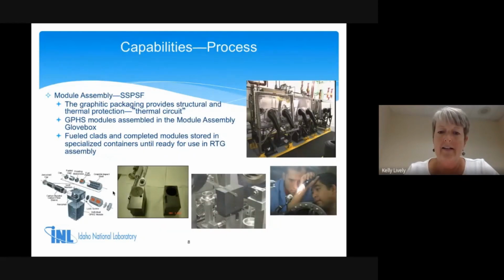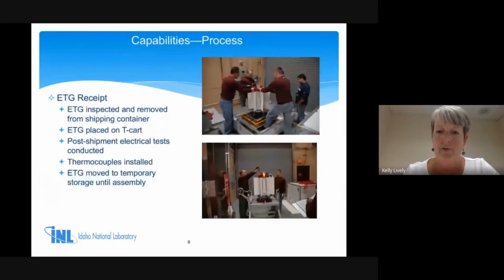We take that to another area of our facility, and inside a glove box is where we actually insert 4 fuel clads into each general purpose heat source. That's what you see here, the fueling process inside that glove box. You see a quality assurance inspector and an operator. They're looking at serial numbers. As you might know, there's a lot of rigor involved in the assembly of these units. Private industry provides us with these radioisotope power systems.